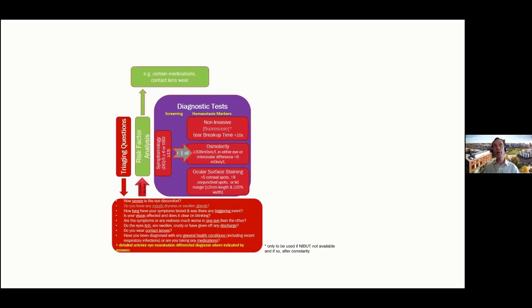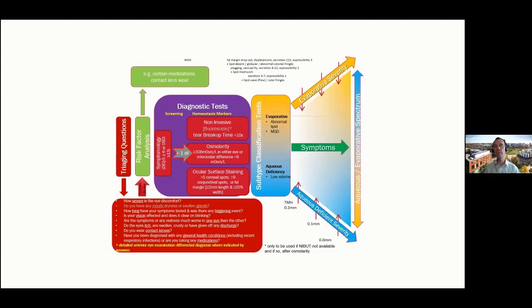So any one of those homeostasis markers plus symptoms, so it could be a short non-invasive breakup time plus symptoms, or ocular surface staining plus symptoms, or a combination, would be a diagnosis of dry eye. But of course, we can't stop there. We need to move forward and to subtype the dry eye, because that will help us then in our management.